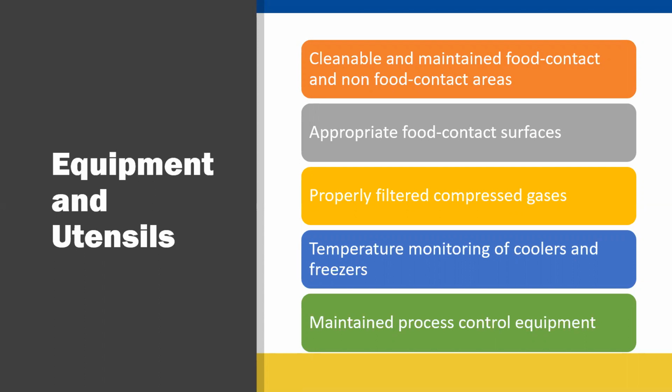And you should make sure that your process control equipment is maintained. What do I mean by process control equipment? Well, that could be, for example, a pH meter, if that's something you're using, or a thermometer. These should all be calibrated and maintained in good repair, because if it's not working properly, it's giving you bad data and it's useless.